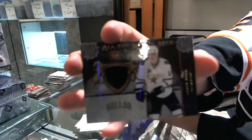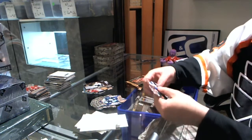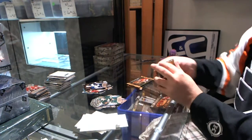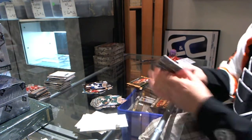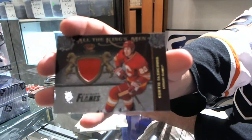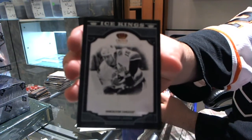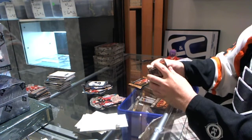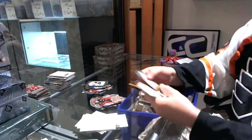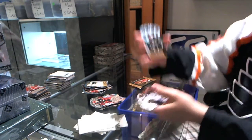All the Kings Men for the Dallas Stars, Jamie Benn. All the Kings Men jersey. And a ruby for the St. Louis Blues, Alex Pietrangelo. All the Kings Men jersey for the Calgary Flames, Curtis Glencross. And an Ice Kings for the Vancouver Canucks, Trevor Linden. Rookie autograph for the Pittsburgh Penguins, Joe Vitale. And a rookie for the Dallas Stars, Colton Sceviour.